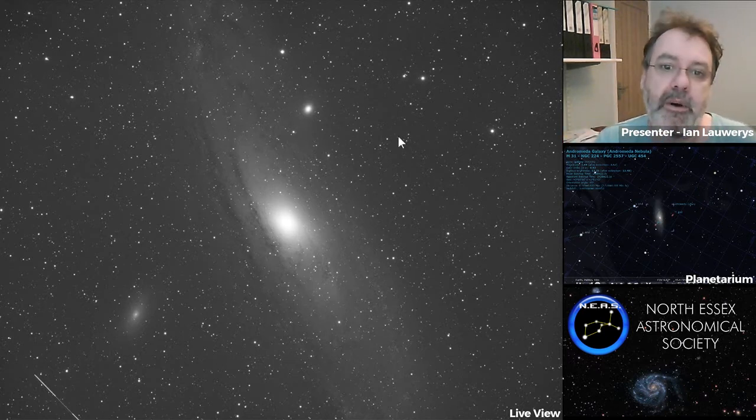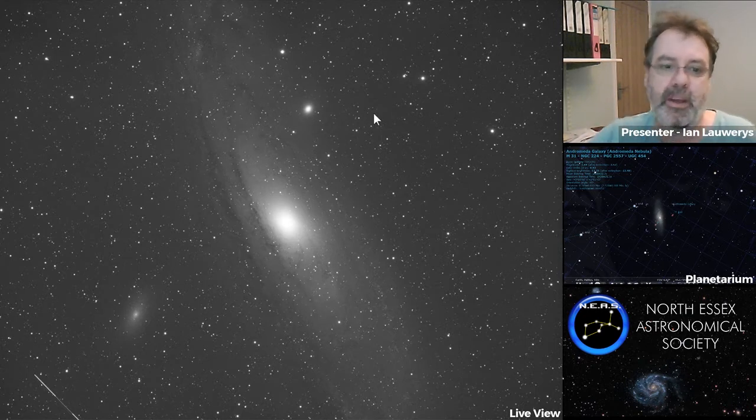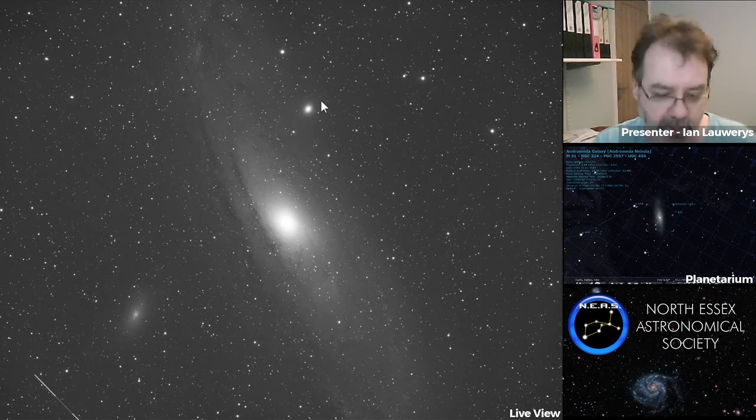Now, unlike these quite well-organised satellite galaxies of Andromeda, our own little satellite galaxies are called irregular galaxies. They're a bit of a mess. They're just little clumps of stars, really, and they don't have any particular shape. They're just kind of quite messy, but you can see them.